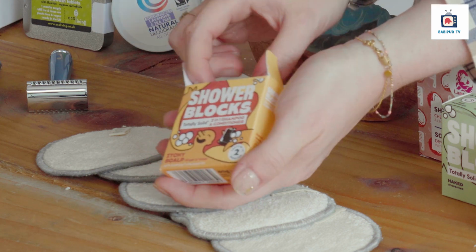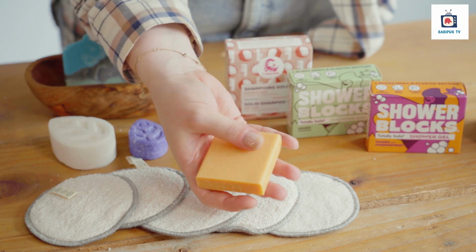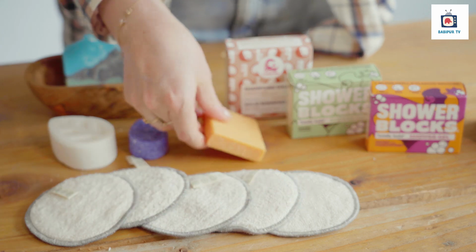This is the Shower Blocks 2-in-1. It's the honey scent, and it is amazing. It's great for an itchy scalp and dandruff, so check that one out.